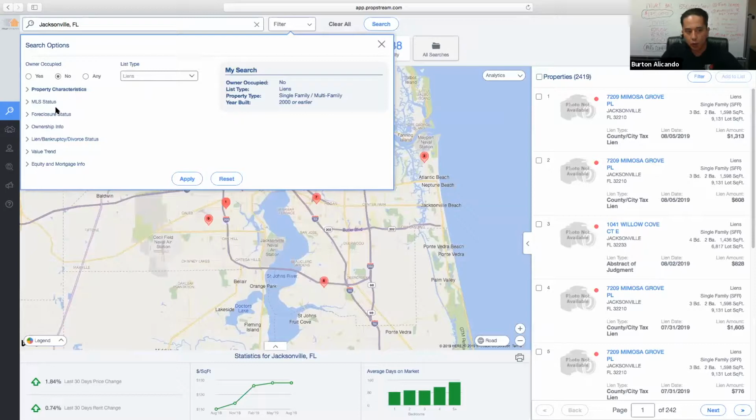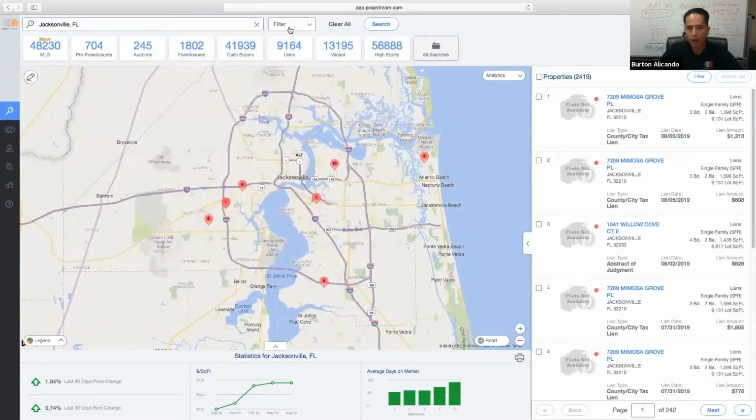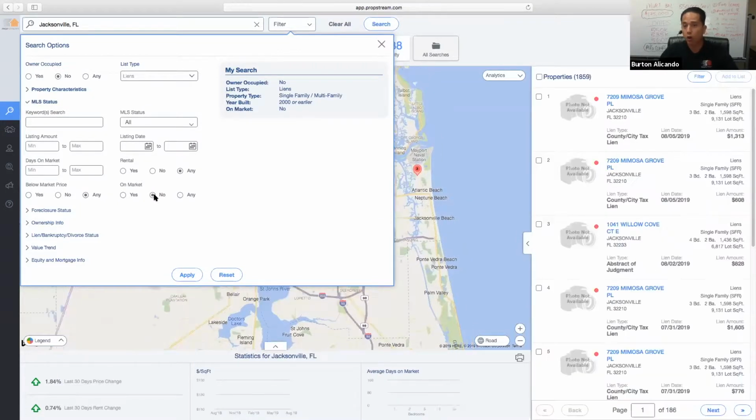Once I'm done with the property characteristics, I can now layer MLS records. What I'm doing right now is taking these 9,000 results and cross-referencing them with the MLS records. So we can do some really cool things. For most of us, we're going to go to MLS status and say on market, no. We want a property that's not on the market. We're trying to get to them before they get to an agent or broker and decide to list the property. So that's one approach.